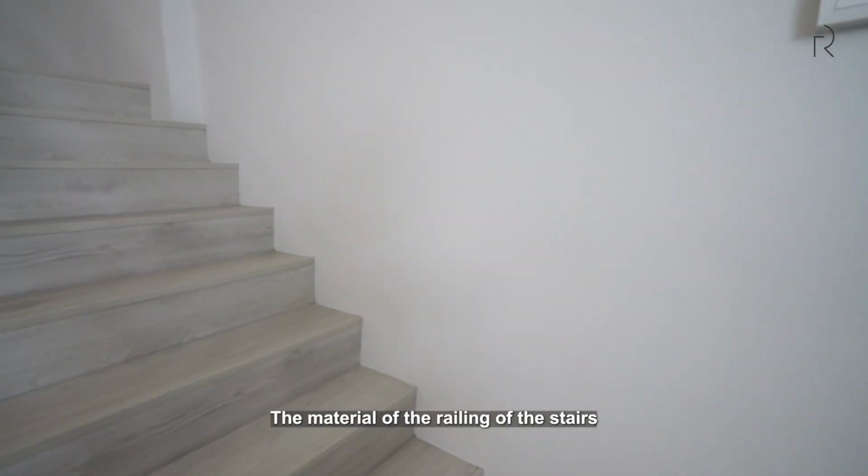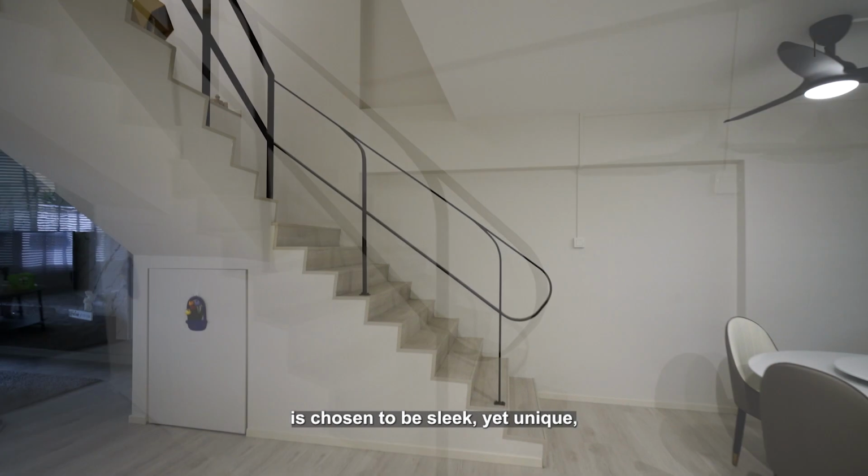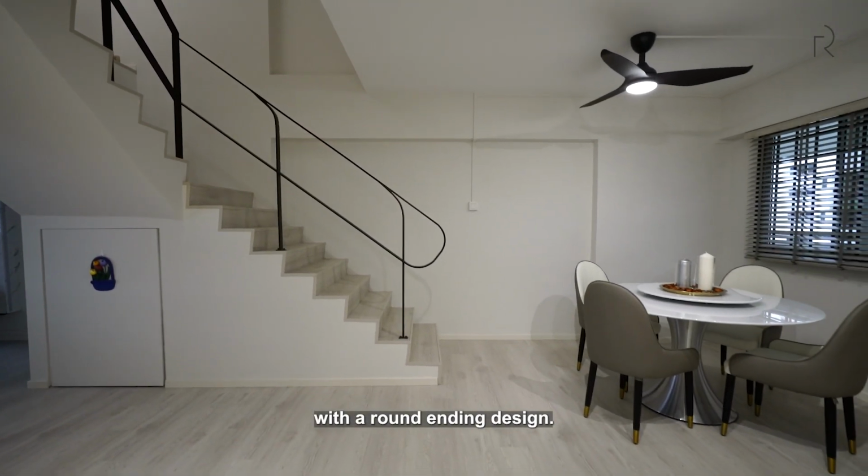The material of the railing of the stairs is chosen to be sleek yet unique, with a round ending design.